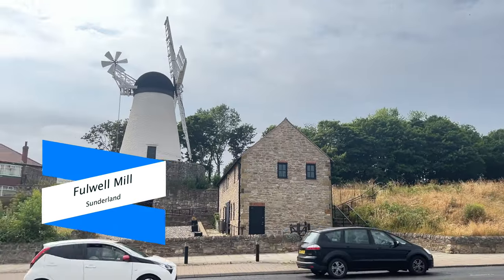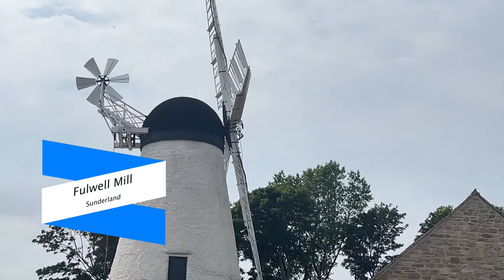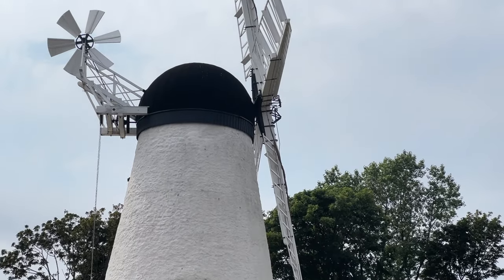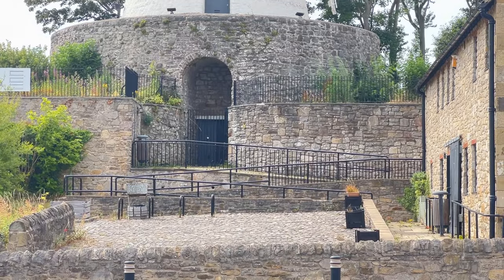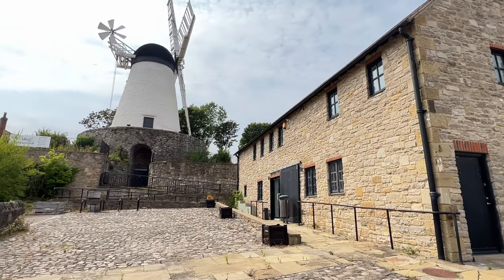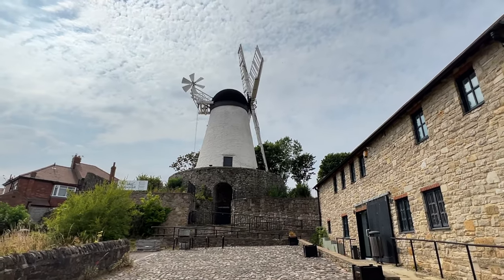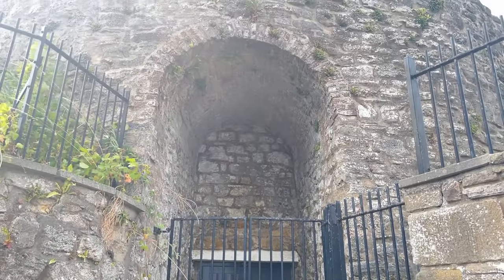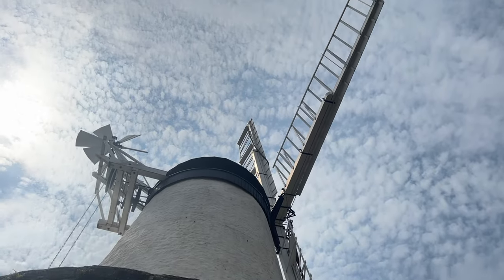This is Fulwell Mill in Sunderland, and it has been restored to its former glory. It was actually built in 1806. And then it went into disrepair, and then it was fully restored to a working mill again. You can actually visit the mill. That door in that building on the right there, you can speak to someone in there and they can organise for a guide to show you around. And it is free of charge.